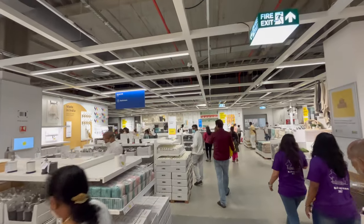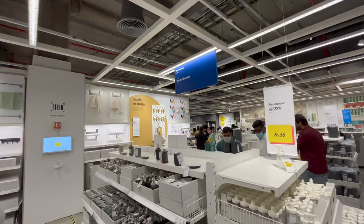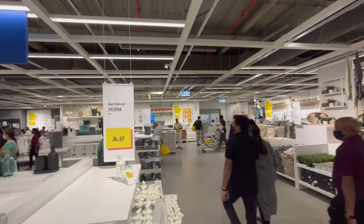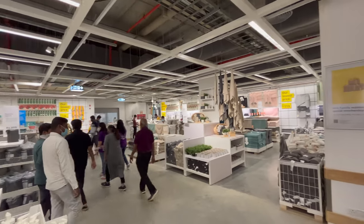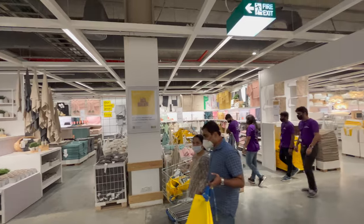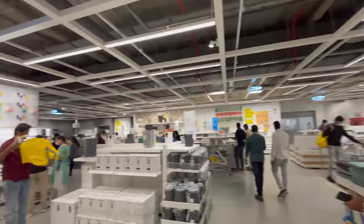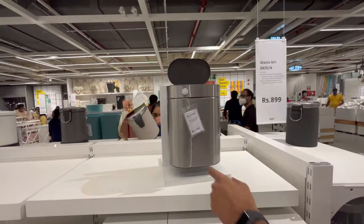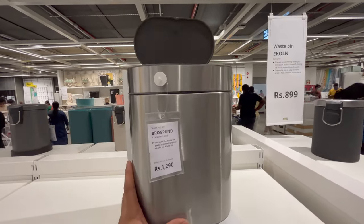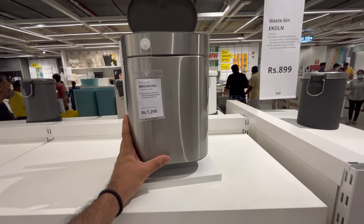So guys, now we are entering the bathroom section. Man, can you believe this is the size, this is the section for the things that you could buy for your bathroom. Starting from towel, then you have your hand wash, then you have dustbins. Look how unique they look, Bob. I don't think we've seen this anywhere. Yeah. I can't believe one dustbin is costing $1,290.